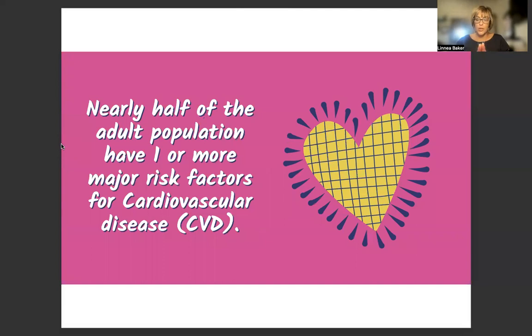So one of the things that's really important that they mention in the book is nearly half of the adult population have one or more major risk factors for cardiovascular disease in the United States. Over half, guys. That's incredible. But we talked about before how half the population is pre-diabetic or diabetic and doesn't even know it, how 70% of the population is obese or overweight, and that number keeps increasing. And we also know that cardiovascular disease is the leading cause of death in the United States. So it all fits, right? What we're seeing in the statistics is showing us exactly what this is saying.